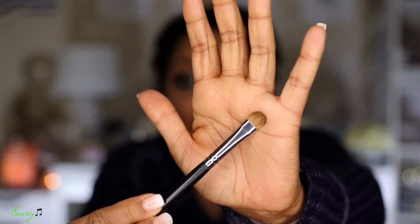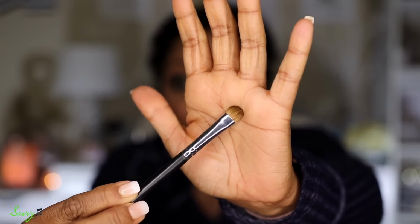So right now I've been loving this Morphe M167 brush whenever I want a precise line, because it is a very firm shadow brush. It is not fluffy. It really gives you beautiful color payoff, and it allows you to carve out a line. You can almost get a cut crease with this brush without doing a cut crease, and you can get very precise placement.